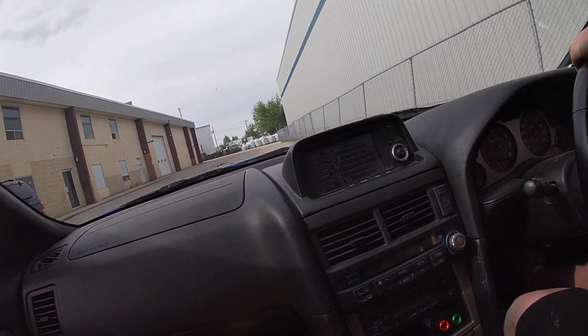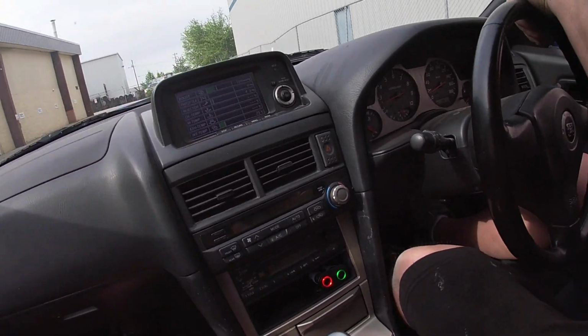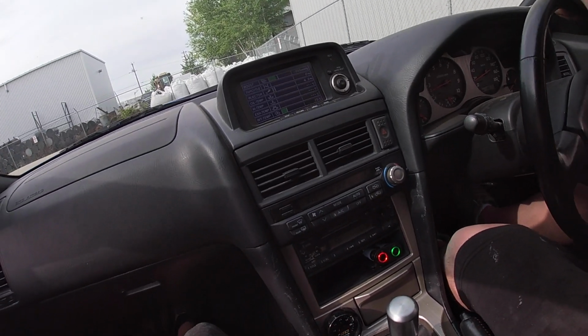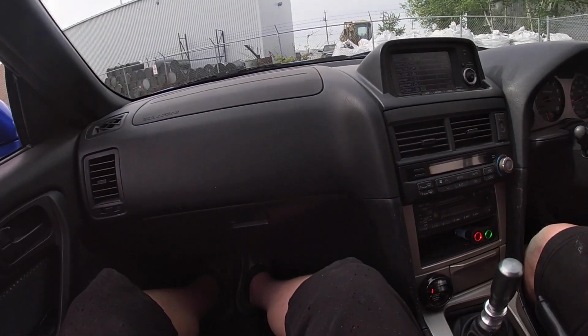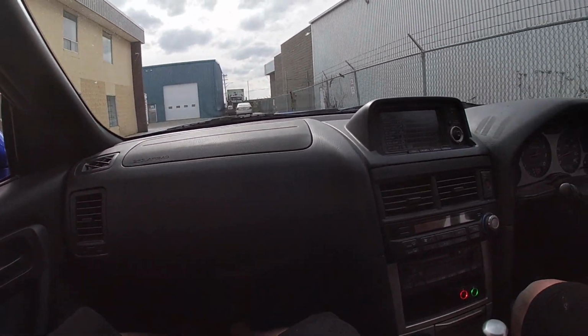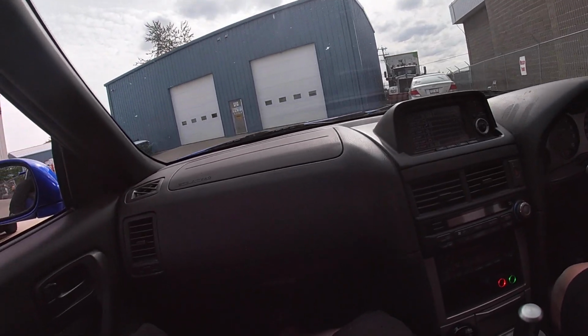Took this car out the other day. Had a lot of fun. Got a lot of attention. But again, the customer is not happy with the results. So we're going to do some upgrades again. New intake manifold, new turbo setup.